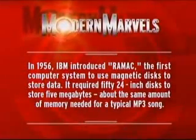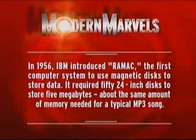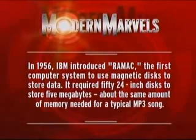In 1956, IBM introduced RAMAC, the first computer system to use magnetic disks to store data. It required 50 24-inch disks to store 5 megabytes, about the same amount of memory needed for a typical MP3 song. Magnets will return on Modern Marvels.